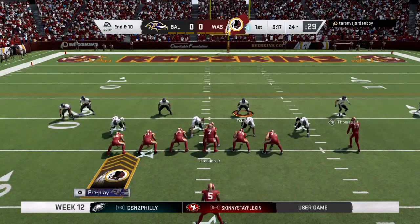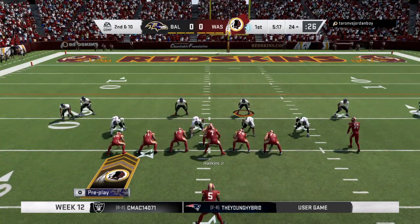From the 24, they'll go again on 2nd and 10. Let's make these babies cry all the way back home, yo.